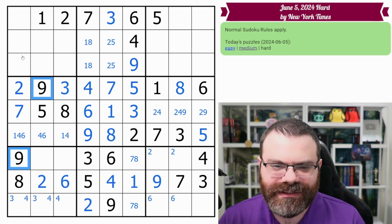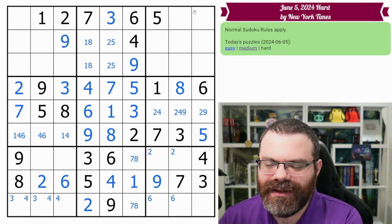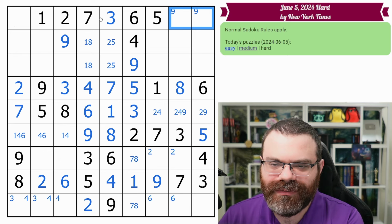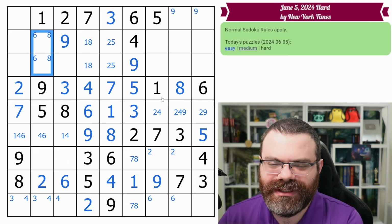So we've got the 9s looking up and this 9 looking in. Nice. That does buddy up with this 9. No help down there. So 9's one of these two. In fact, this row is down to 4 digits. So we'll look at that in a second. I want to finish this stack buddying first. We have these two 8s looking up. So there's an 8 in one of these two.